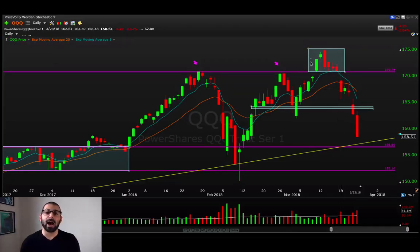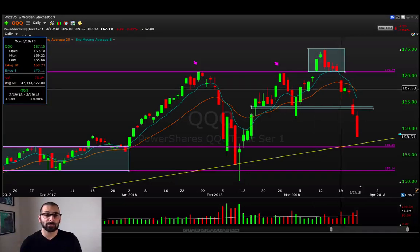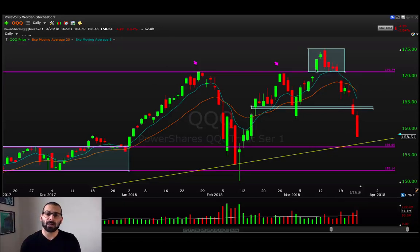and it created this island top reversal, where it trapped a bunch of supply from the gap higher on the 9th of March, and now the gap lower from the 19th of March, basically trapping all of this supply in here. Then we went sideways, gapped down again, and continued to accelerate lower. So a really fast unwind of price action and technical damage.